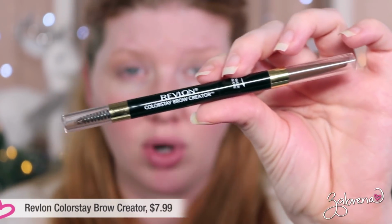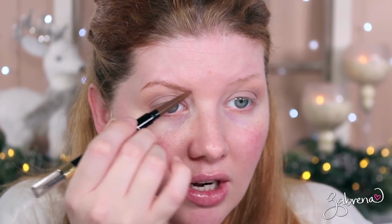Brows are so important, especially when you're really tired, because it helps to frame your face and really open up your eyes. And I have been loving this brow pencil over the past year. It's been such a fabulous product that I keep going back to because I love the color and the quality. I mean, it glides right on, as you can see here. It's very easy to blend in.